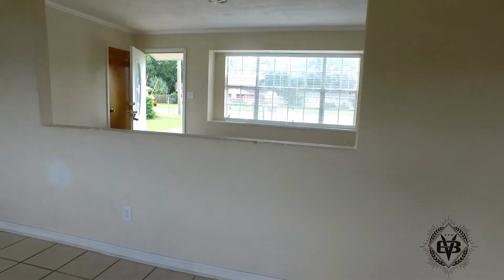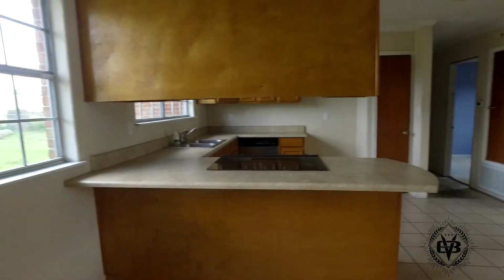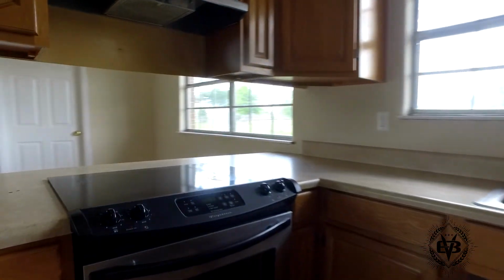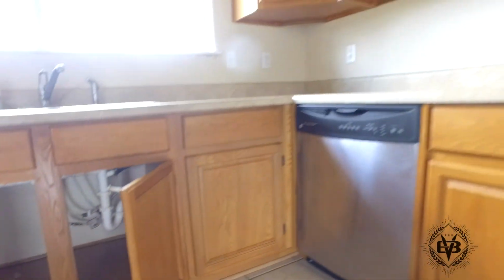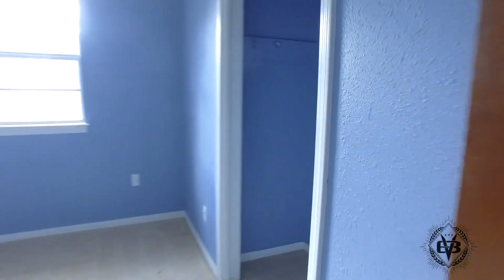I mean, this kitchen is looking bad. Somebody went ahead and made a great addition up there, making that wide open. Even the cabinets aren't in bad shape. Closets don't look bad at all. Okay, so we got no flooring. Not a bad bedroom. Missing door right there. So okay, we got some missing bedroom doors.